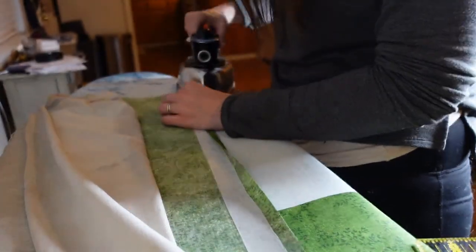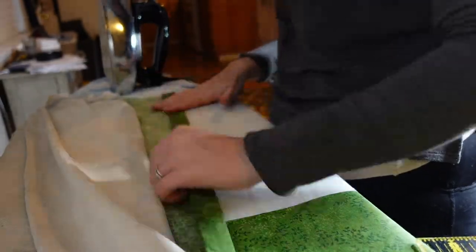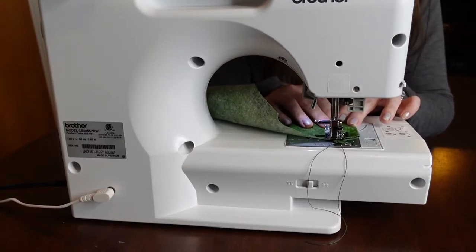Just adding a strip of interfacing to the front panel on the blouse portion. I just wanted some extra stability for when I put on the buttons.